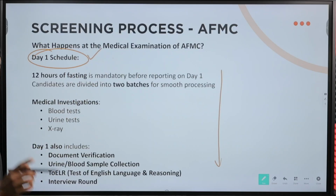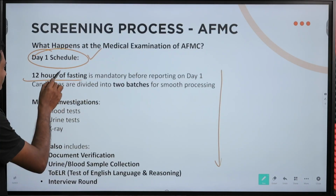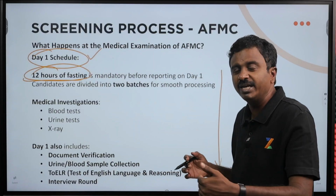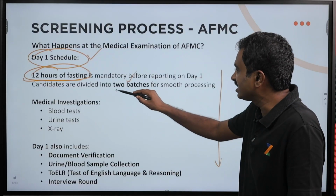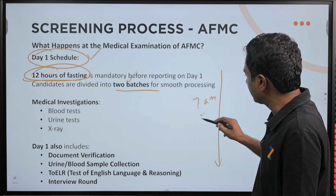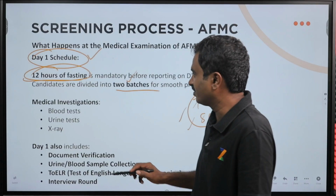Day 1, you will go in the morning. You will go fasting. So 12 hours of fasting is mandated. So prior to the reporting time, you should not have taken anything for 12 hours. And candidates are divided into 2 batches for a day. One batch starts usually at 7 a.m. and another batch at 8 a.m. This is the usual reporting time. They will clearly mention that in your notification when they call for it.